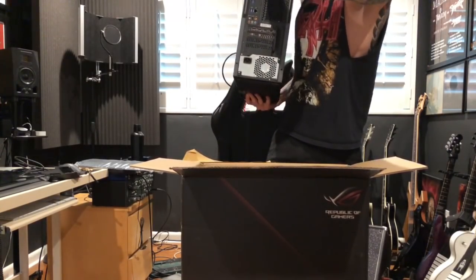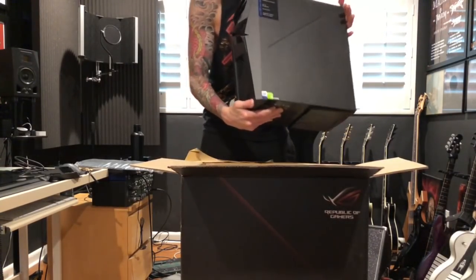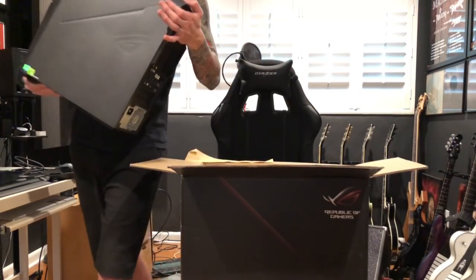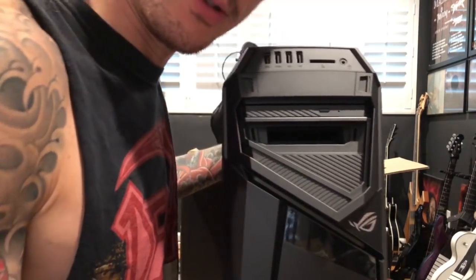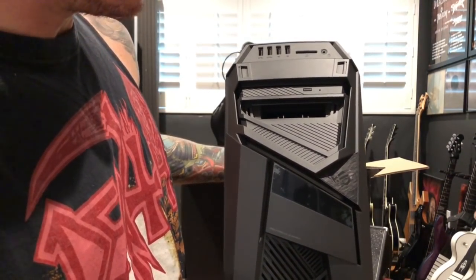Here's all the ports in the back. It's a couple more than I'm used to. Let's get the front, the side, and I believe you can swap the panel out and actually see the inside, which is definitely something I'm gonna be doing. So here we are. My new baby. I'm so excited. Thank you very much, ASUS ROG. I truly appreciate it. I will make y'all proud.